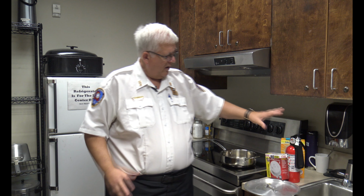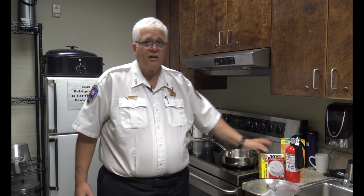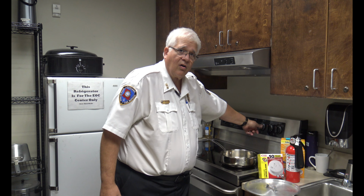So have the ability to extinguish, have the ability to be alerted if you're not in the room, and understand that if you do have to leave that stove, you do have to leave that material that's cooking, if it's on the stove top, simply turn it off when you leave.